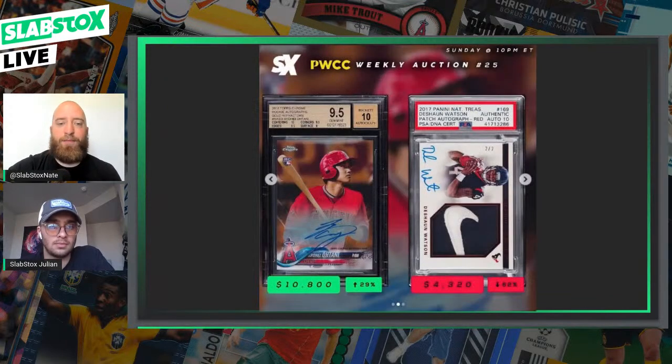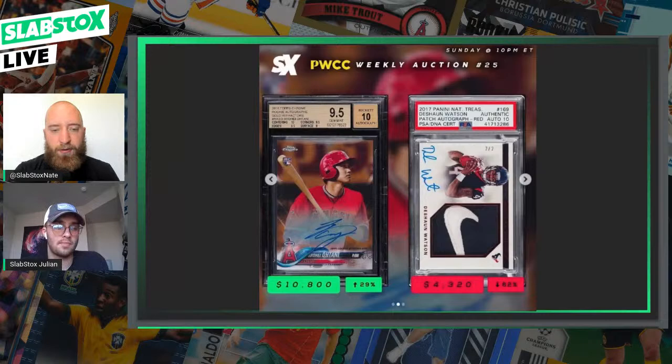And then we also have one of the bigger risers and one of the bigger fallers of the week. And one of the bigger risers, Shohei Ohtani. Obviously, he's been unbelievable pitching lately, one of the best pitchers in the American League, and also the National League. He doesn't pitch in the National League, but you get it. $10,800 for his gold auto numbered to 50 BGS 9.5. That is a 29% increase from the last sale. That's a really nice increase for Ohtani.